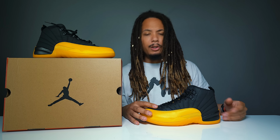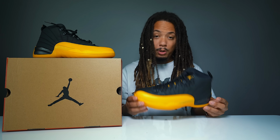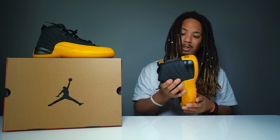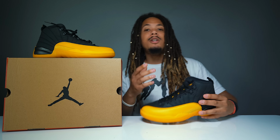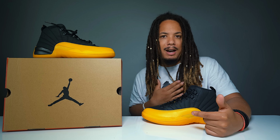I do think these might be a little bit harder to get. I feel like people actually like these. A lot of you guys like them, so I think these are gonna do pretty well. I don't see them sitting for that long, so just be on the lookout for it. But overall, 1 to 10 on this shoe, I give it like a 7 to 8. That's my opinion.